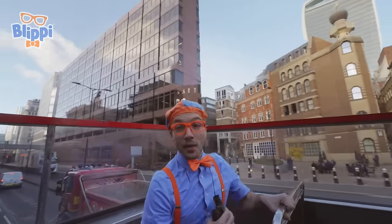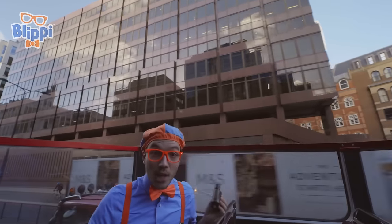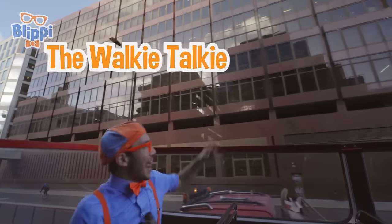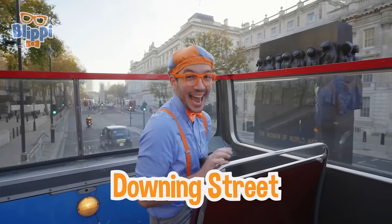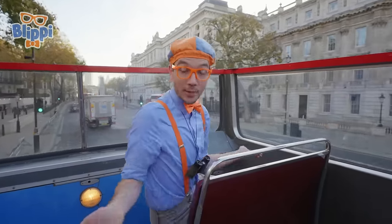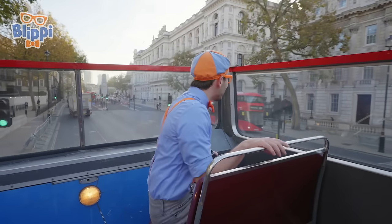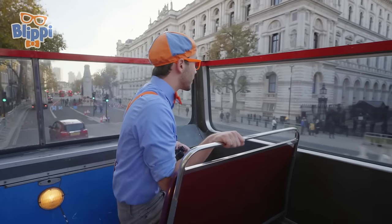Whoa, check it out. That building looks just like a walkie-talkie. That's funny because it's called the walkie-talkie. Hello. Look at where we are. Downing Street, yeah. And this is a very important place because 10 Downing Street is where the Prime Minister lives. Whoa. Yeah, see? Right behind that black gate.